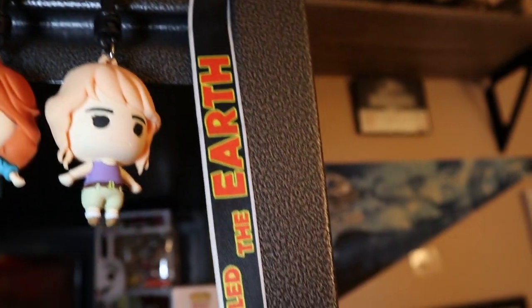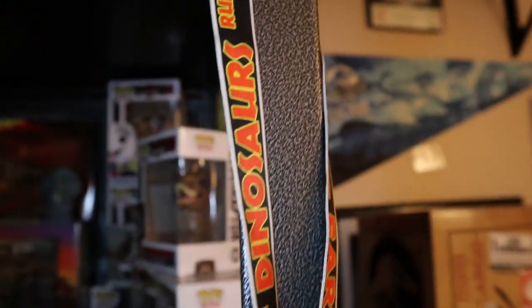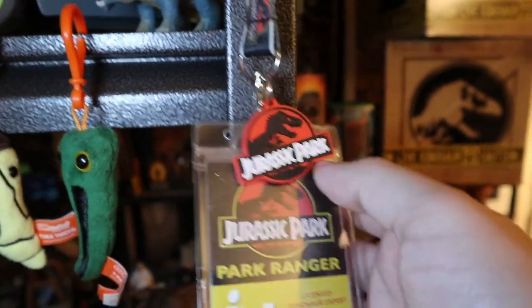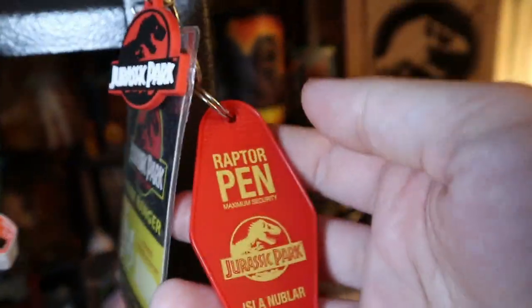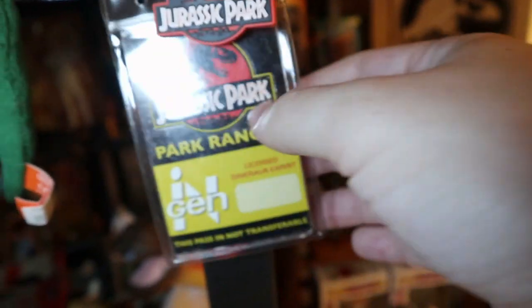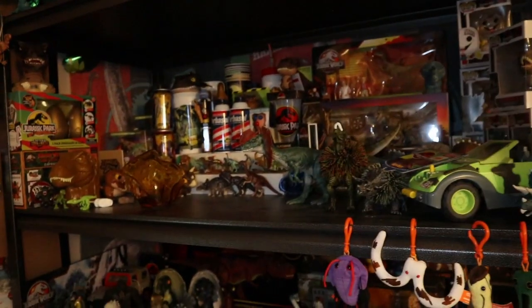And then we're gonna go down here with the When Dinosaurs Ruled the Earth badge. I used to use it at an old job, which I might go back to, so I might reuse this again for that place. And then also, this is hers. I put it on here, I thought it would be cool. I found a Return to Jurassic Park Raptor Pen keychain. So let's move on to this shelf next.